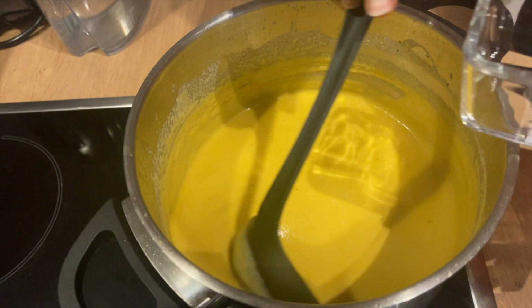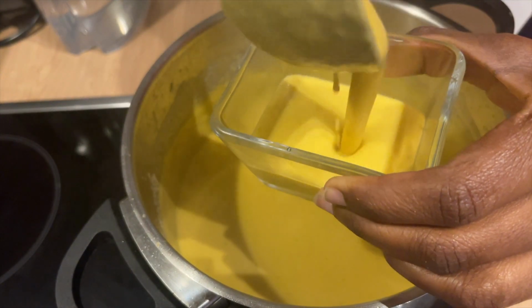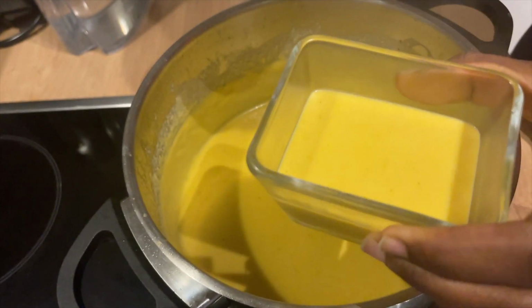Now the most interesting part, can you see that yellow golden look? Oh, I love it. I love the sauce, so I'm going to serve some on the side.